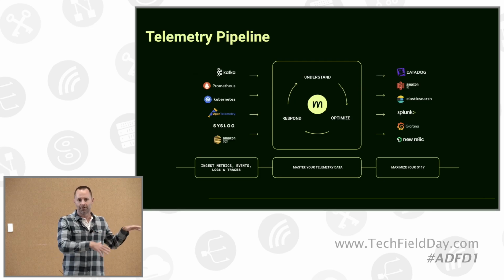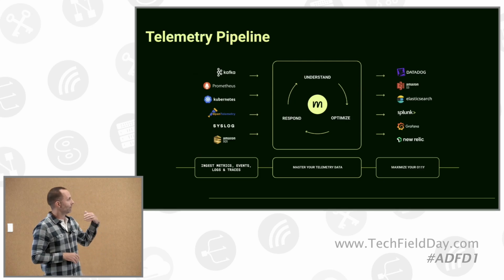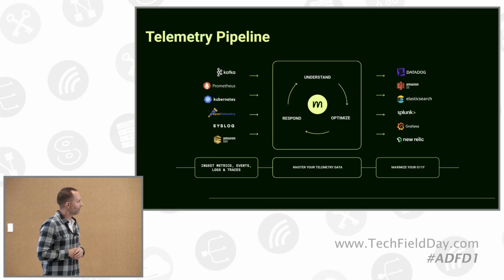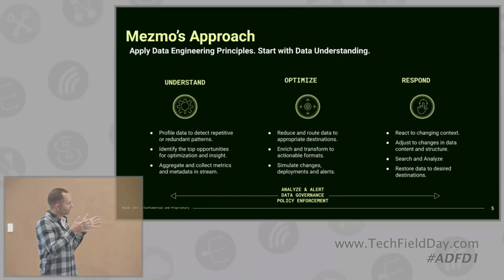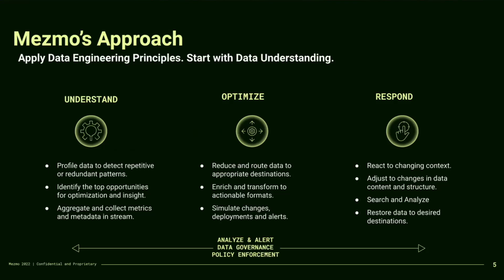This is just a sample of inputs and outputs of what a telemetry pipeline would be. And we are one of those outputs potentially as well. So on the next slide, I wanted to drill into our approach a little bit. We started with this notion of, this is all about optimization.